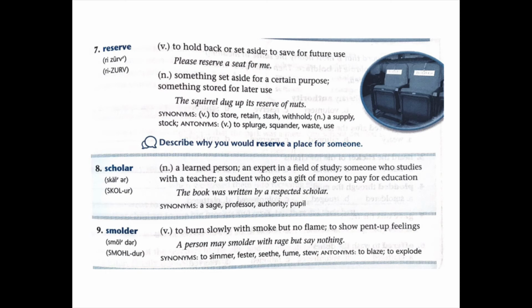Number 8, scholar. It's a noun that means a learned person or an expert in a field of study, or someone who studies with a teacher, or a student who gets a gift of money to pay for education. The book was written by a respected scholar. In that case, the sentence is using the form of the word that means a learned person or an expert in a field of study. Synonyms include a sage, a professor, an authority, and a pupil.